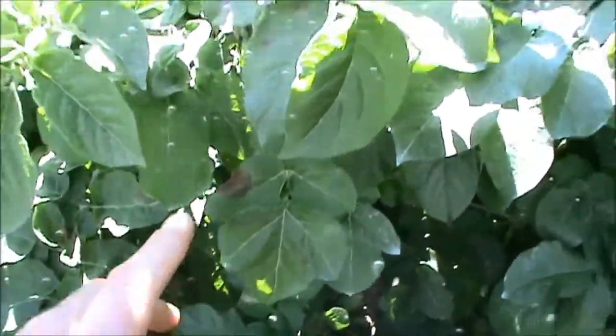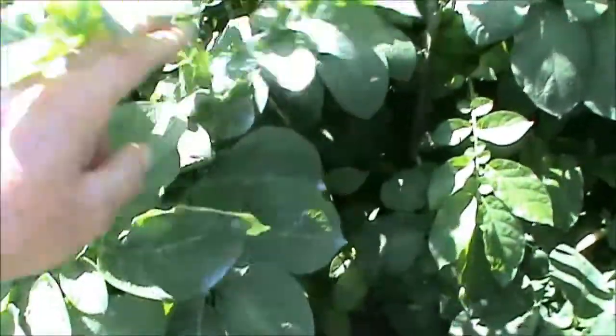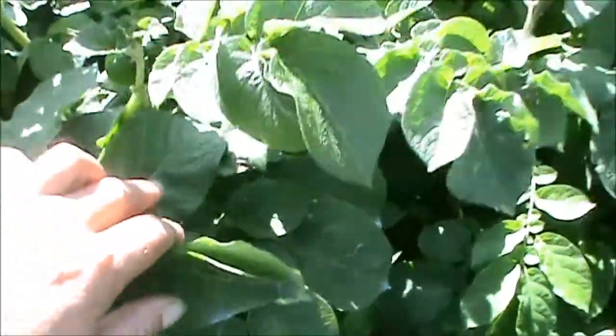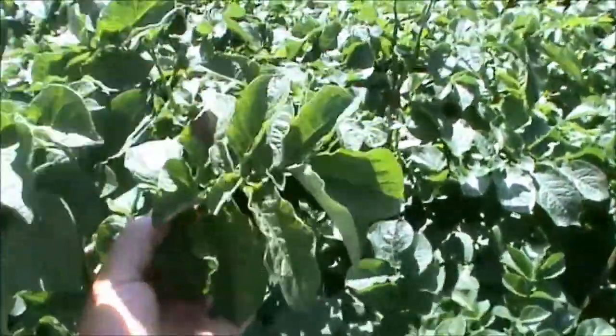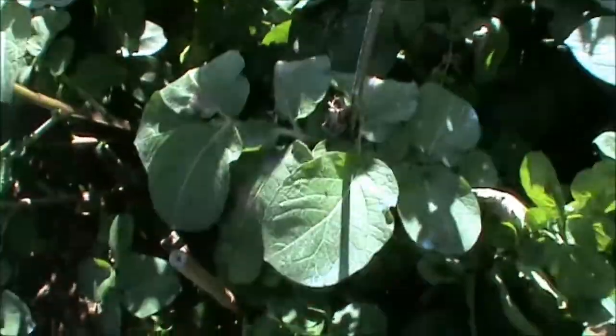But yeah, as you can see, it's got it here. You know, there's quite a few patches. See it down there. It's just before it spreads, and these are ready enough for me now. They must have had about 12 weeks or something. You know, it starts getting a bit like that. You've got to be careful. It starts getting out of hand a bit.